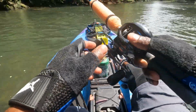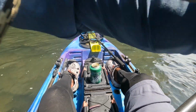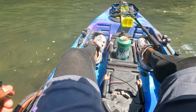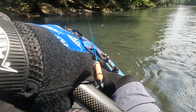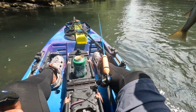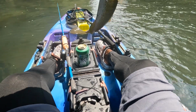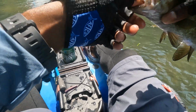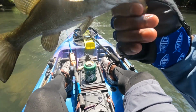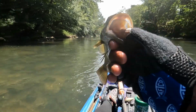So much grass. First fish of the day on that Chapo. Got to get him unhooked safely. Alright, that's a nice way to start the day right there. He smashed that too. Nice little smallie. Appreciate that one getting on. Peace out, buddy.